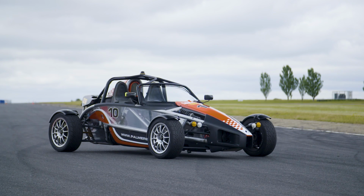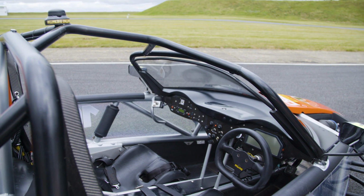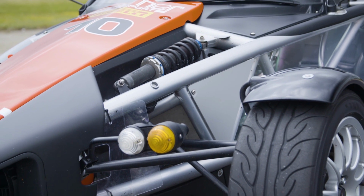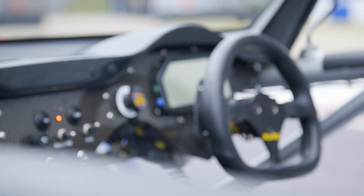Ariel Atom 3. If you were ever to go from one extreme to the other, then look no further than the Ariel Atom 3. It's low weight, it's basically just a shell of a car, and high power means that the Atom accelerates like a rocket, and most of your surroundings become a blur as you focus on the next apex.